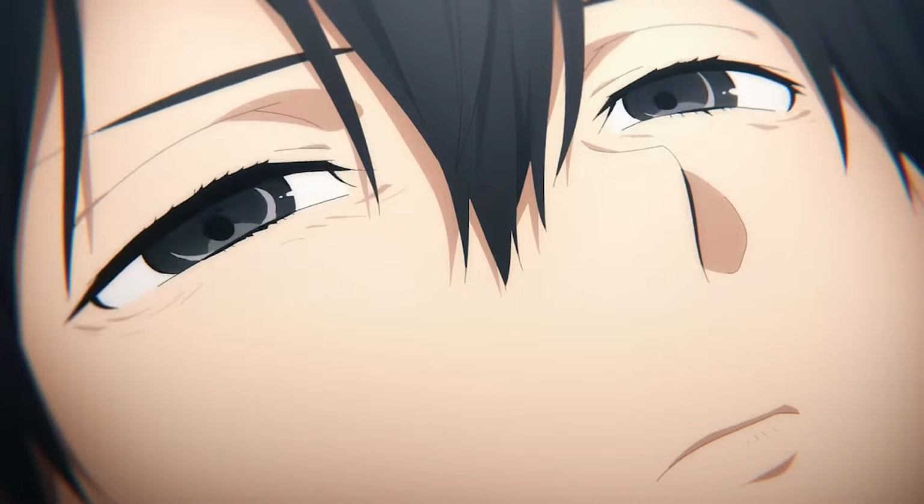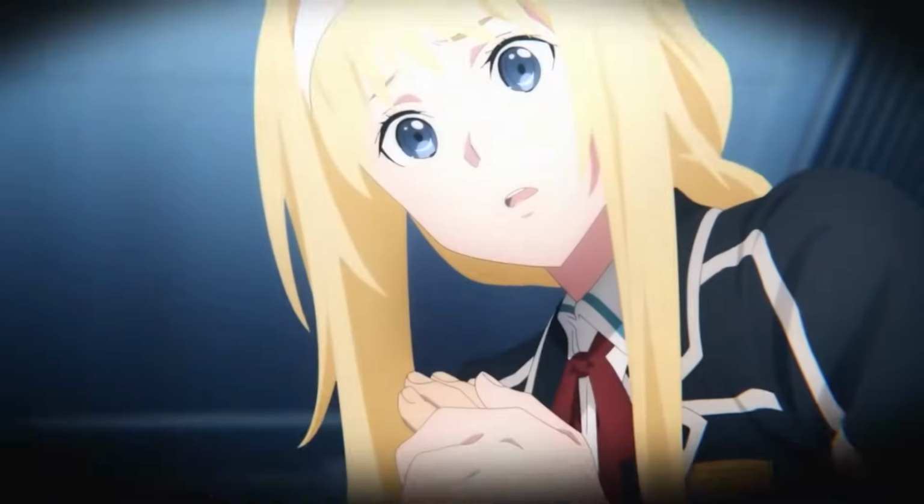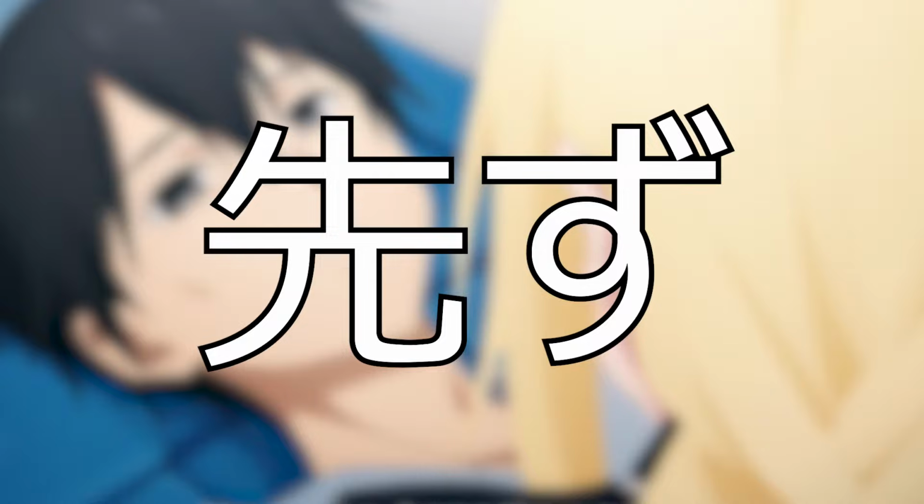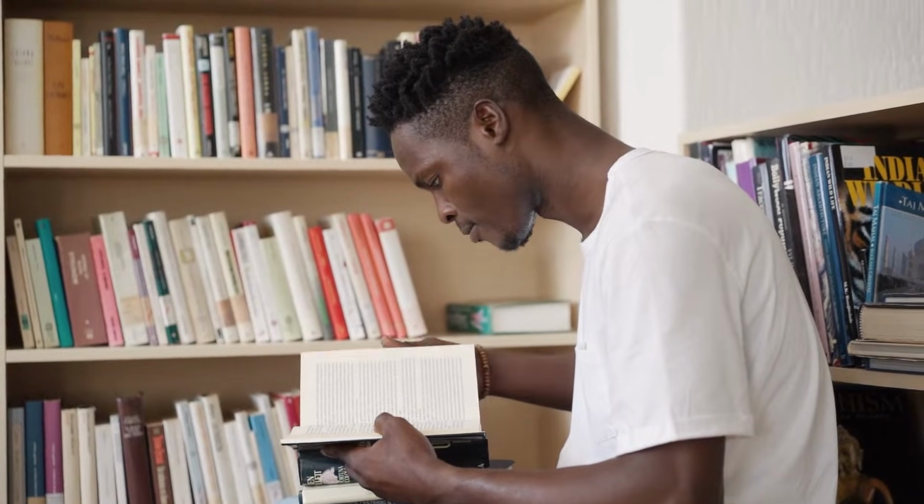How good is my Japanese in real life usage? To find this out, we're going to test 4 things: reading, writing, speaking, and listening. First of all, reading. I put this up first because I hate reading.